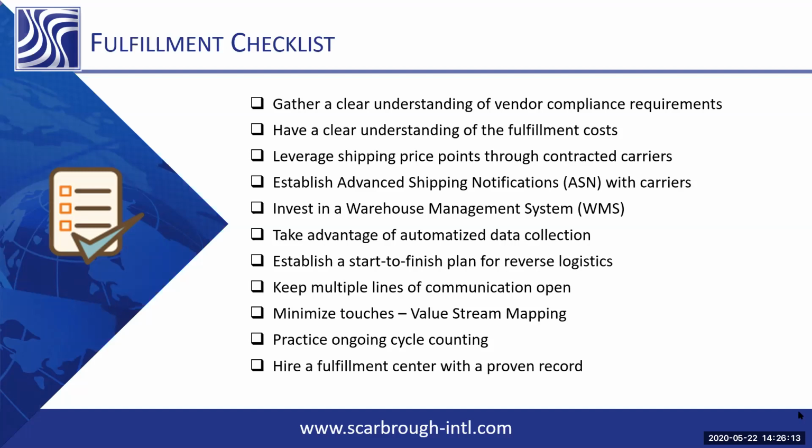And the final point of this, hire a fulfillment center with a proven track record, someone that can walk the talk, as we talked about in the previous slide, and is able to give you data and customer testimony around the levels of service that they are offering, and ultimately is willing to bring you in and show you the processes directly in real time. When you're working with the 3PL, they should encourage you to come and take a tour of their facilities, see what goes on, and just get a feel for not only them as people, but their service offering directly in person.